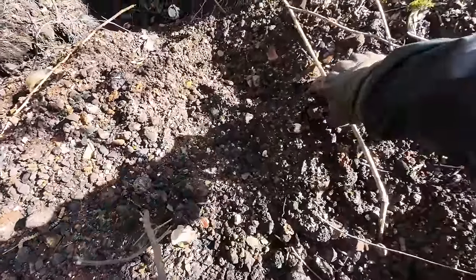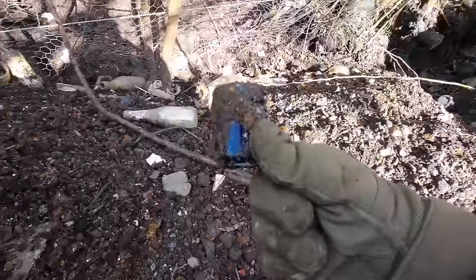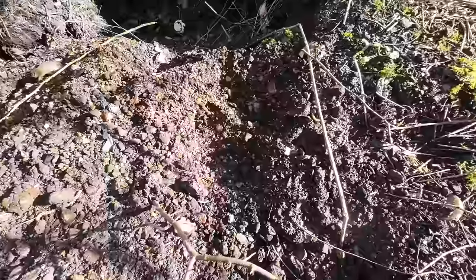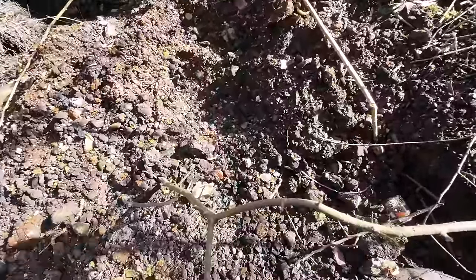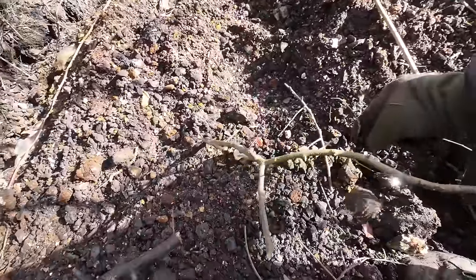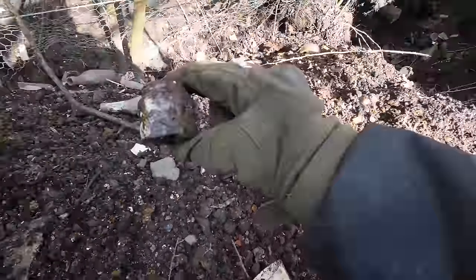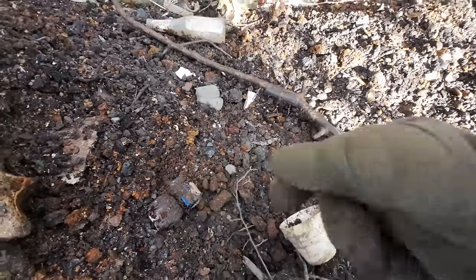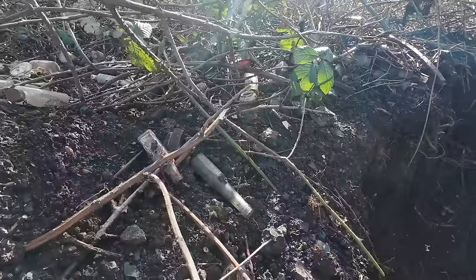There you go. What's that? Oh, is that like a little Vicks? A little Vicks one? We don't want that. Let's have a little scour. Come on, little gems. All you've got to do is show yourself. Ooh, a little brown one. Amber one, sorry. A little amber pot and a little milk jug thing over here.